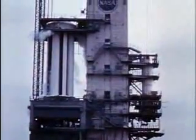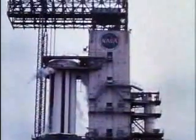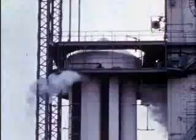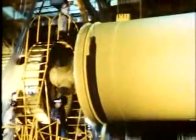A later, more powerful version of Saturn will be capable of putting up a payload of 2.5 times this amount, 25 tons. It will be our first major rocket for space exploration, and is being developed specifically as part of an overall scientific engineering program.